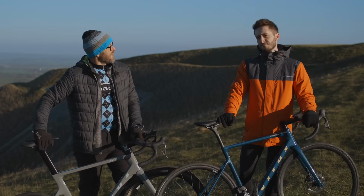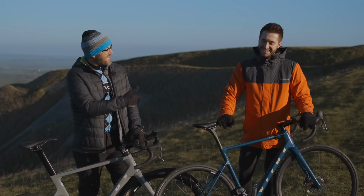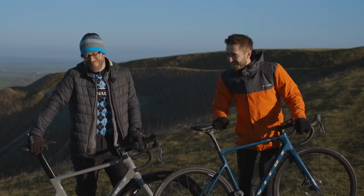Liam is quite a bit smaller, like the size of a small child, really. You'll notice he's made me stand downhill from him. I've gone uphill. Thanks for that, Dave.